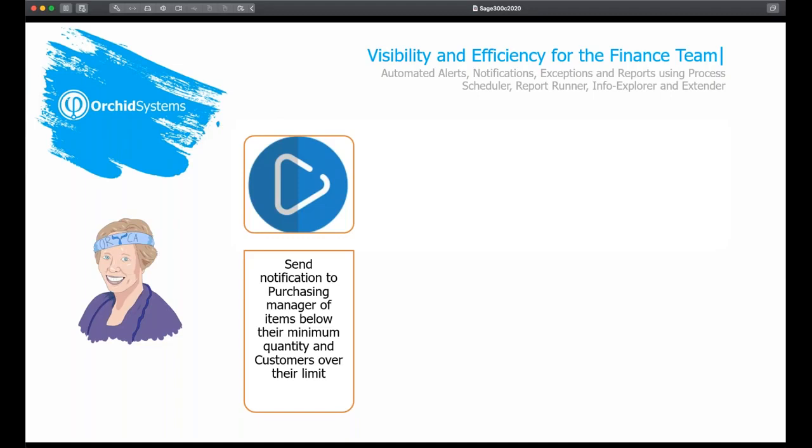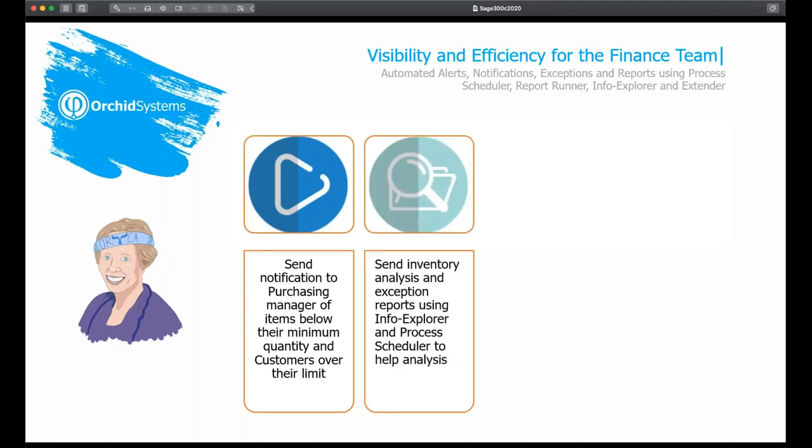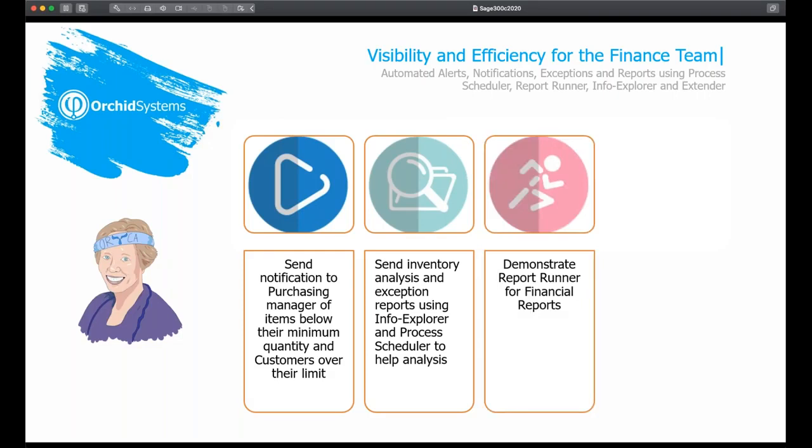So they decide to set up some automatic notifications using Process Scheduler and Extender scripts to notify the purchasing manager of items below their minimum quantity and customers over their credit limit or outside of their standard terms. They also want more visibility on their sales and their financial positions, so they're going to use Info Explorer to support the sales analysis and the stock analysis. And then we'll also use Report Runner to automate sending some reports, both the analytical reports and financial reports.